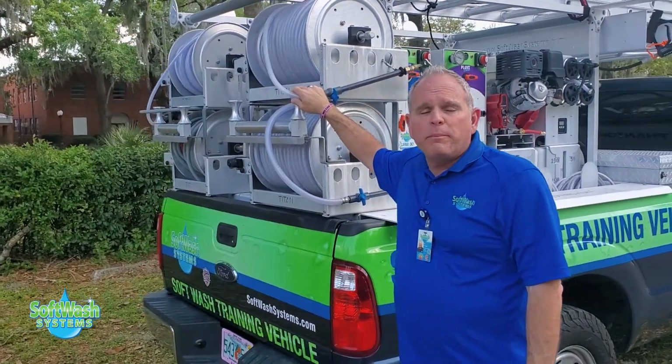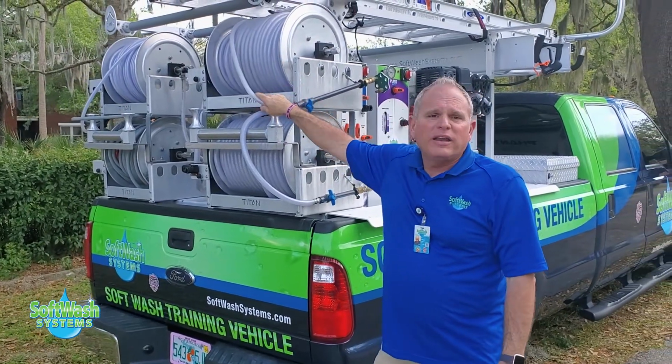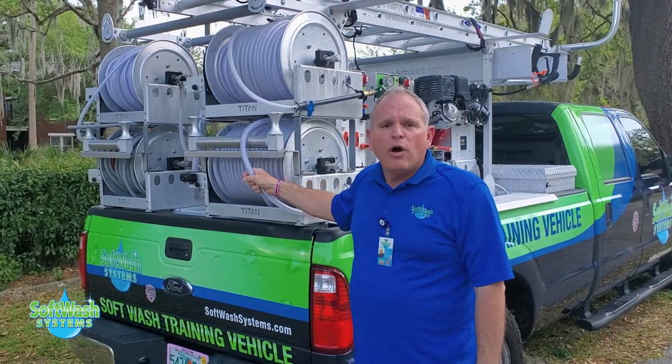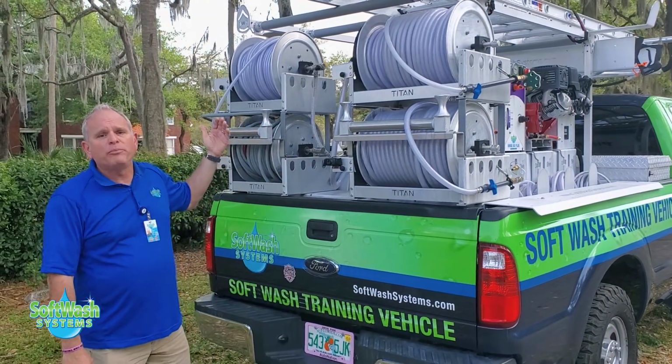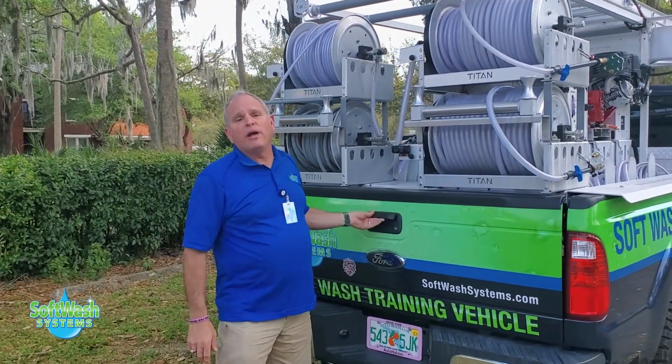They're all deployed back here through our hose reels on the back of this sanitation truck. This right here is the soft washing solution that goes out. This is our rinsing hose reel. We also have on our trucks power washing machines and pure water rinsing machines. But this is what I really want to point out to y'all.